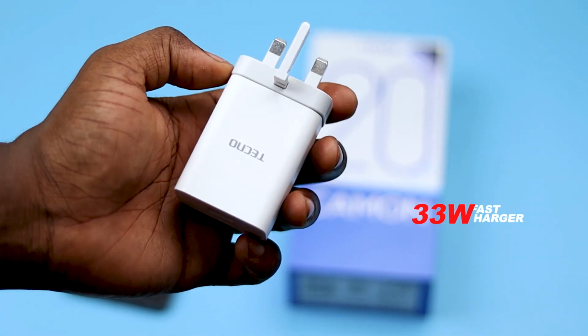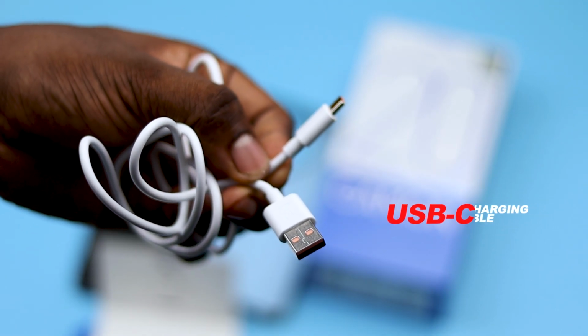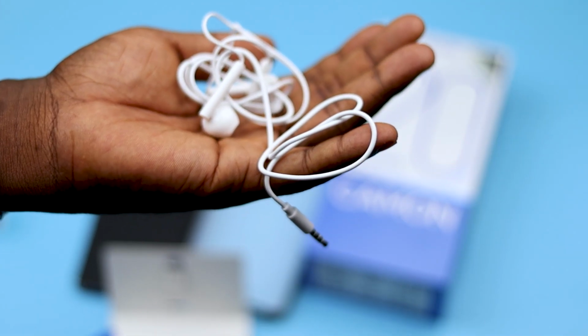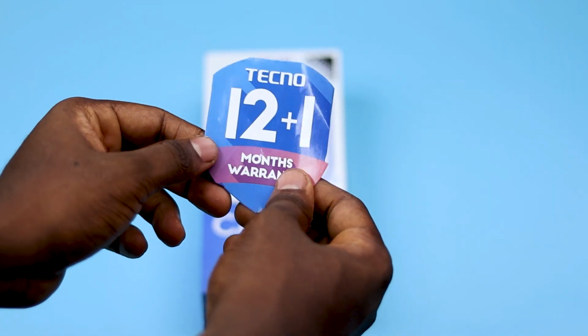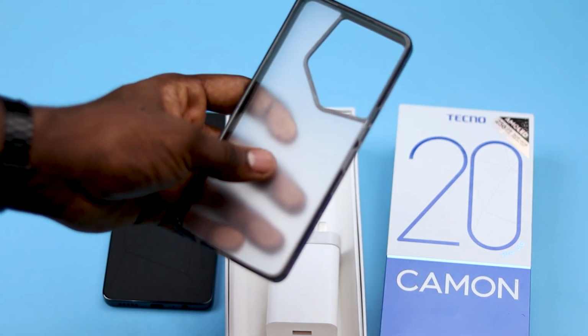Before we delve into these specifications, let's look at what you get in the box if you're unboxing the device. You're greeted with a device, a 33-watt fast charger brick, which comes with a USB Type-C to Type-A cable connectivity, and then you get the earphones. Tecno was kind enough to add those in the box, the warranty card, and a very beautiful hard showcase, which is nice to see or to have on the device.